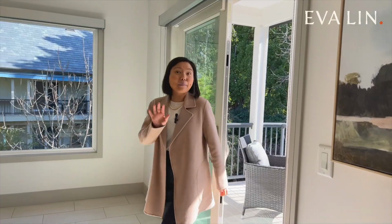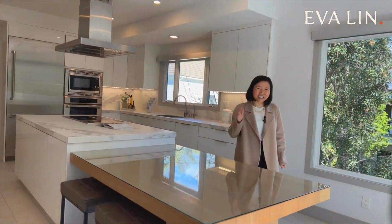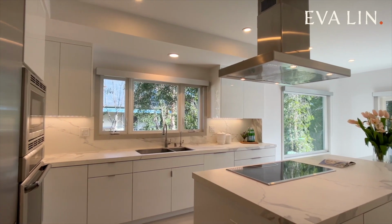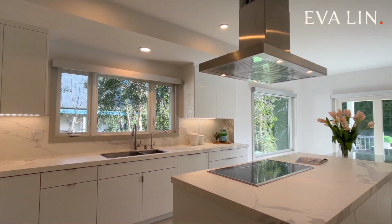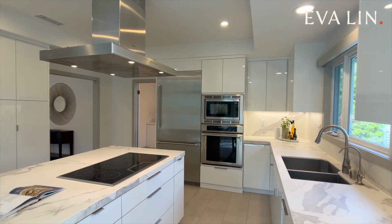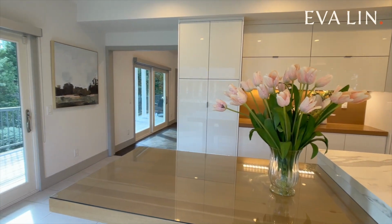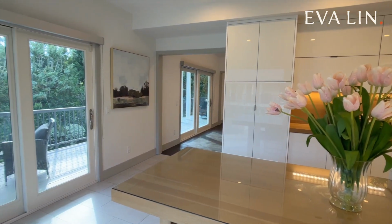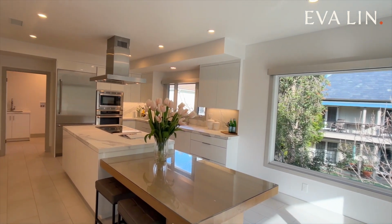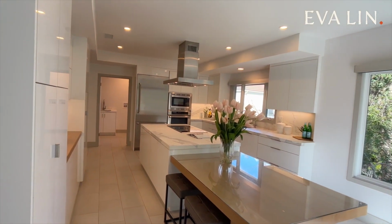Now prepare to be dazzled by this design-forward kitchen because it's certainly a showstopper. Sophisticated style, high-end appliances, and vast space provide all the ingredients you need to create a meal worthy of a Michelin star. And even if cooking isn't your forte, the sleek, modern cabinetry, huge island, Neolith counters, and the ample seating found here are sure to make this the most popular gathering spot in the home.